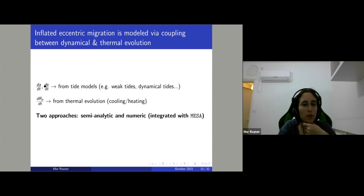And in order to model it, we have two approaches. So we have the semi-analytic approach, in which we have a tidal migration step. We move to the thermal evolution step, which means we have a delta E, the energy, and then we have a calculation of the delta R, tidal migration step, etc. So all in all, what we have is just coupled equations. We have an equation for the dE and dA, and we have an equation for dR. And all in all, we solve them together, and we have a combined thermal-dynamical evolution.